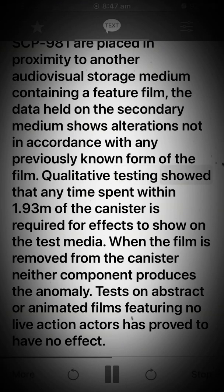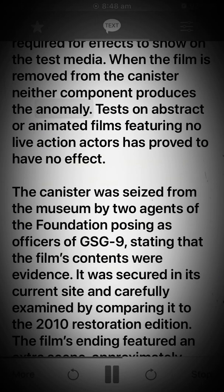Qualitative testing showed that any time spent within 1.93 meters of the canister is required for effects to show on the test media. When the film is removed from the canister, neither component produces the anomaly. Tests on abstract or animated films featuring no live-action actors have proved to have no effect.